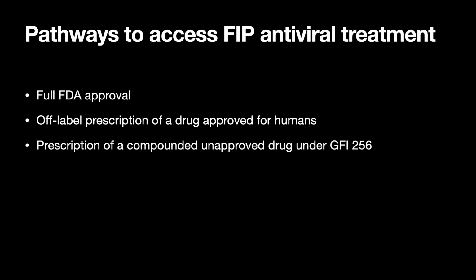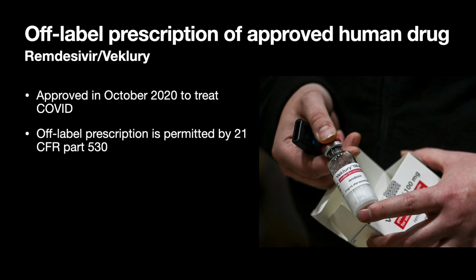Next, let's talk about off-label prescription of a drug approved for humans. Remdesivir, marketed under the name Veklury, is a drug that can be prescribed for FIP under this circumstance. It was approved in October 2020 to treat COVID in humans, and since then it has been legal to prescribe for FIP under the extra label drug use regulations in 21 CFR Part 530.